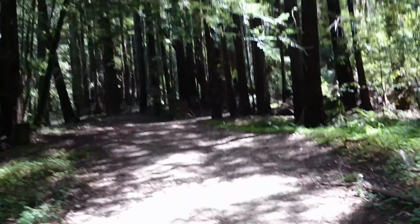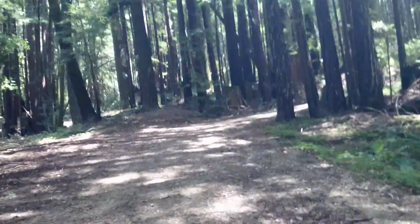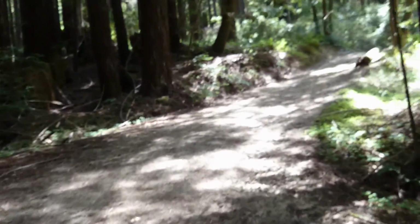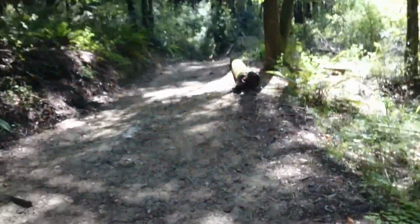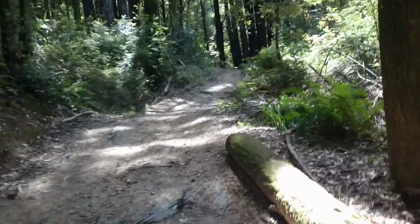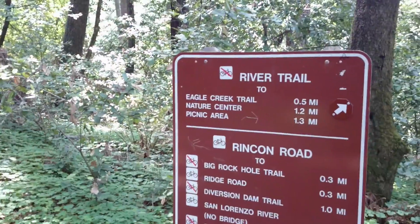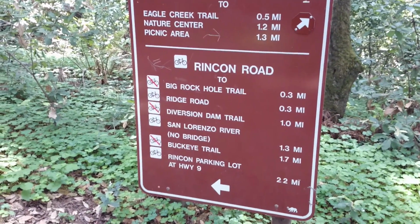All that downhill hike, all that downhill cruising I did, I gotta go back up. One thing about filming is it doesn't do hills and climbing and elevation justice. Although this isn't too bad. I'm just saying, in general. Trying to think of it that way. Try to pace myself. And steady progress is what it's about. To Ridge Road and Diversion Dam Trail. That sounds interesting. So let's keep going.